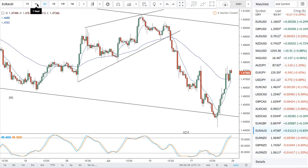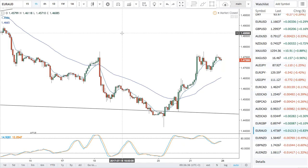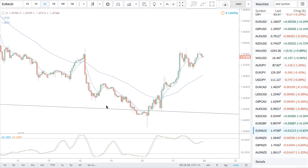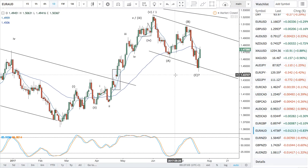How to count it on a lower time frame? Well, it is possible to argue that there's five waves in here with wave five extending. I don't really like it, but if we get a corrective channel here on the lower time frame, it can be used. The correction will be important here. But in any case, it's looking like Euro Australian dollar is making a low here. I want to see the gap fill. That's been my preferred view on this.